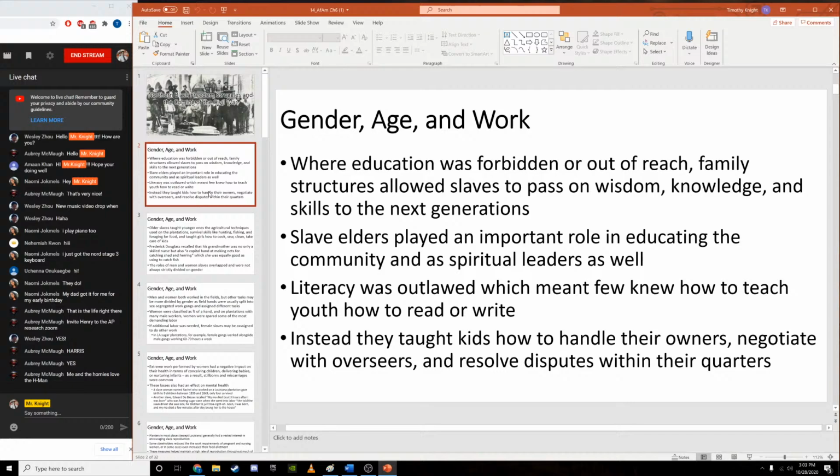Now, where education was forbidden, which was throughout all of the South, or even in the North, where education was out of reach, family structures allowed slaves in the South or free men in the North to pass on wisdom, knowledge, and skills to the next generations. And slave elders, typically the older populations, particularly older women, played an important role in educating the community and also often acted as spiritual leaders.